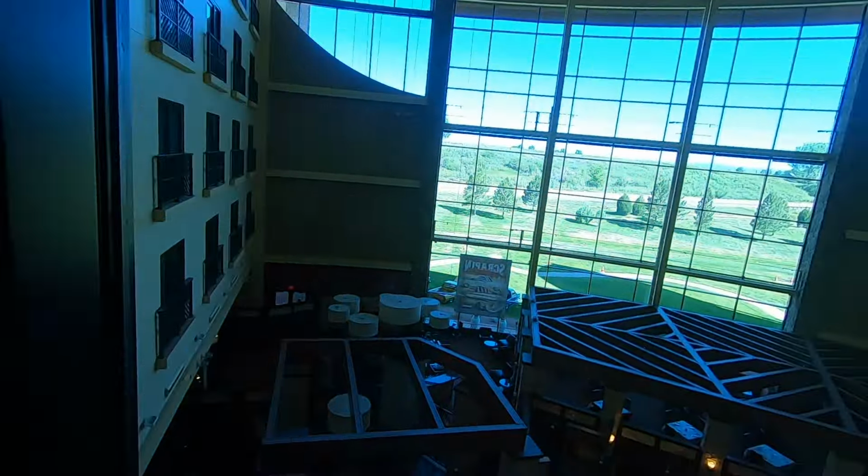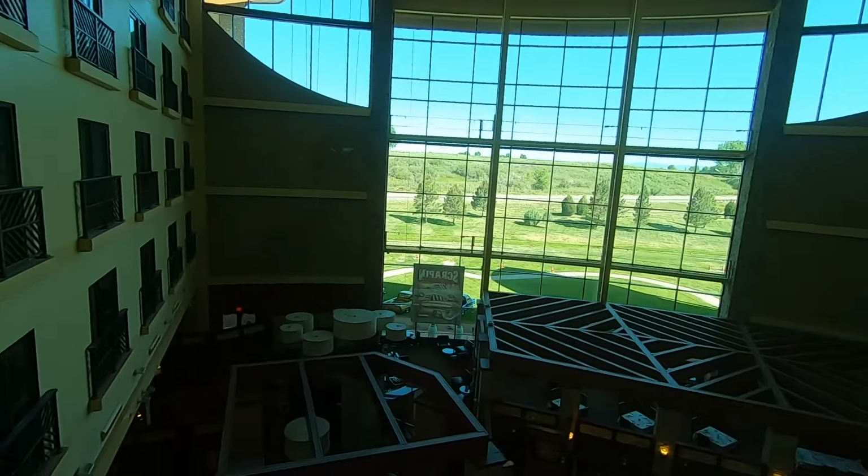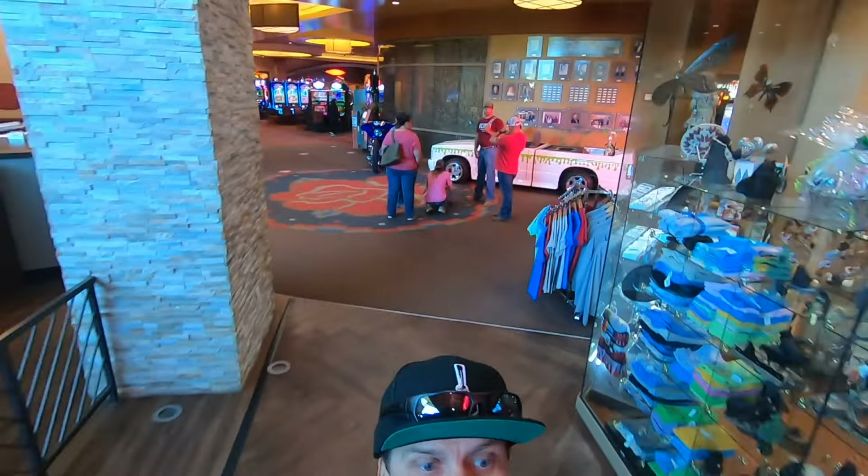Look at this view. They even got trucks on the lawn, right back there, past that poster, so everybody on that highway can see what we're up to this weekend. That's freaking awesome! Even trucks behind us in the lobby. There's trucks and cars everywhere around this property. Even right here.